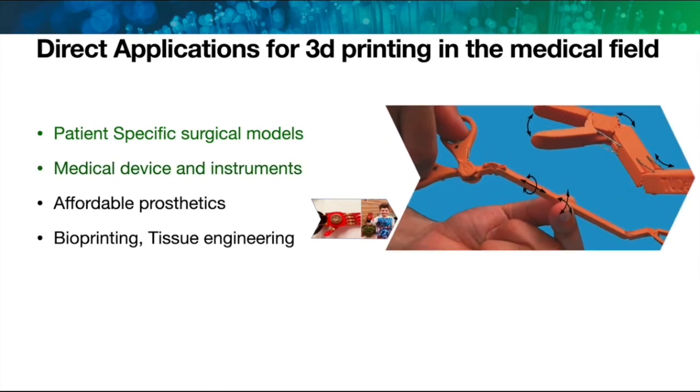Medical devices and instruments. Sterile surgical instruments can be produced with the use of 3D printers. One of the main benefits is that rather than traditional manufacturing methods, the production cost decreases as well as turnaround time.